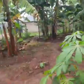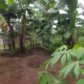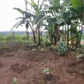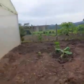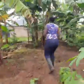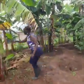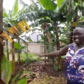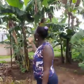Okay. So this is our garden, where we are growing a few crops. Some matoke, some gonja. This is gonja. We have some ndizi. We have some bogoya and chivuvu.